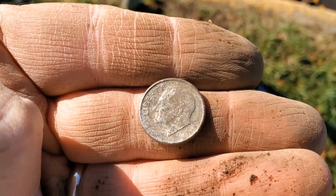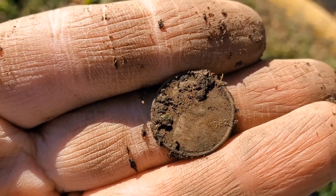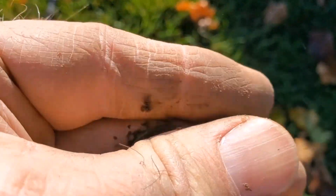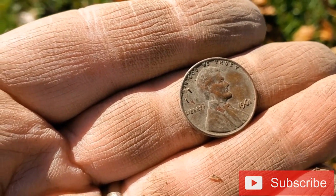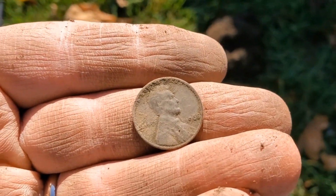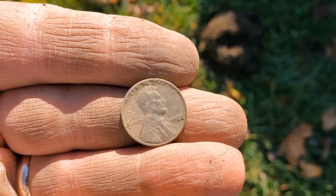Let's continue on. And here's my next target. It's a 1982 penny. Let's continue on. Well, here's our next find. The penny. Now we found a 1961 penny. Let's continue on. Well, my next signal rang up 23 to 25. We have another copper penny. Hold on, see what the date is. Well, it's a 1968. So hopefully we'll find some silver here today.